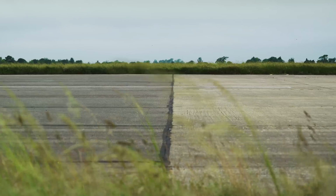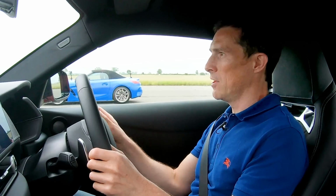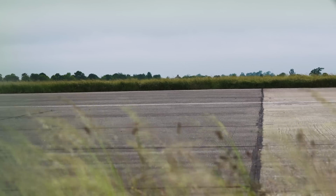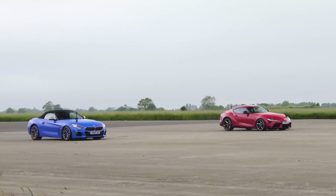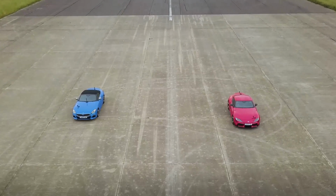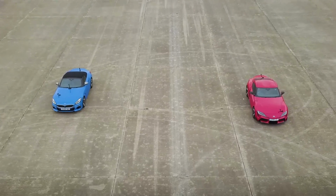Okay, now we're going to have a brake test from 70 miles an hour. When we hit the line, full emergency stop. Simple as that. Always exciting. Here's the line. Wasn't expecting that. I think I braked pretty well there, but that Z4 just did better.